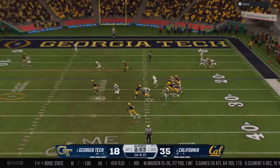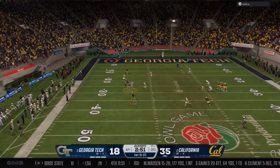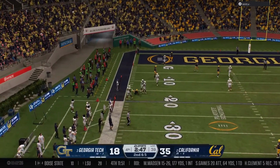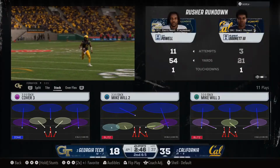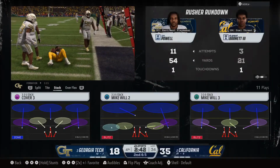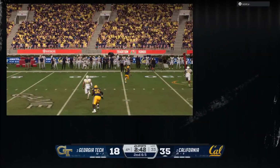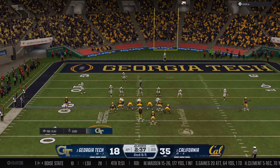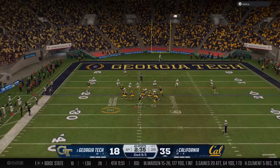Off the play fake, looking to throw. Moves out of the pocket. Going to try to use his legs here. He'll avoid the tackle there with a slide. This is really good pressure applied by the defense. They force him out to his left, but with nobody home, he decides to tuck it and go. He's able to turn it into a nice short game. And the Golden Bears are in the red zone now.